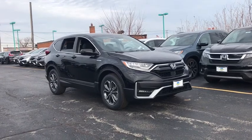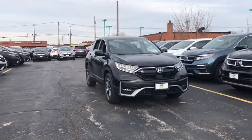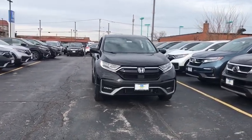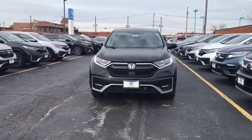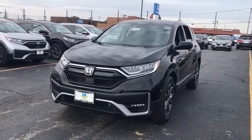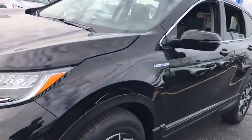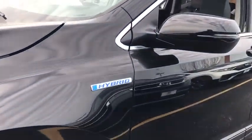Make a great choice today with the 2020 Honda CR-V Hybrid. The Honda CR-V Hybrid offers a powertrain with plenty of energy, a cabin with plenty of room, and a ride with plenty of comfort. This is all in addition to the fact it's a hybrid vehicle and the additional efficiency that offers. Here are some of this vehicle's great options.